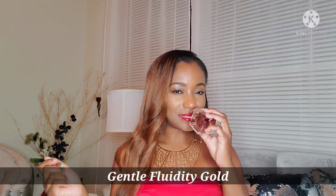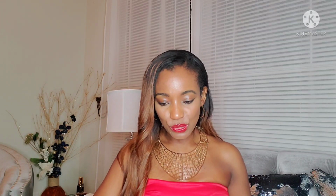This one, however, is newer to my collection. This is Gentle Fluidity Gold. And this one, guys, is a little softer, elegant. I could see this even going into spring, even as far as summer, because it's not as intense as the Grand Soir or the Oud Satin Mood. This is a little bit more playful. It's woodsy, it's musky, it's powdery. Some of the notes are vanilla, amber, musk. There is also some juniper berries. There's nutmeg and coriander in this fragrance.